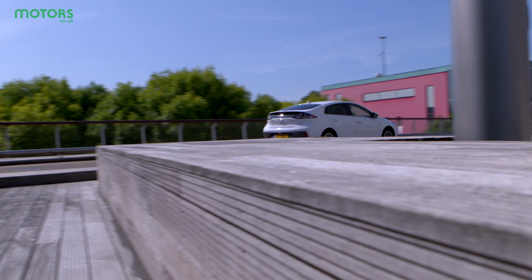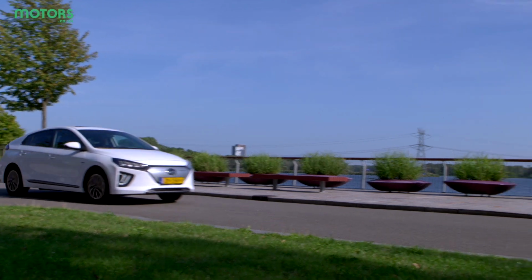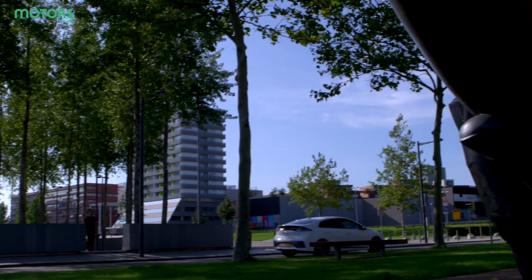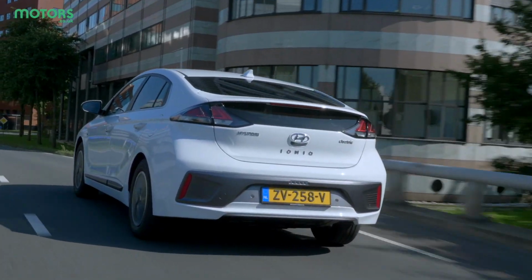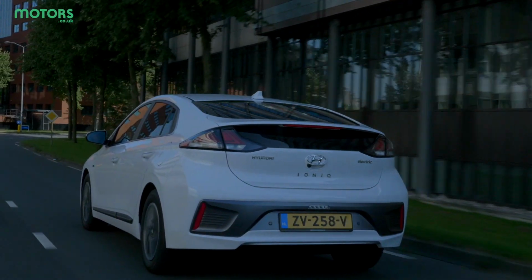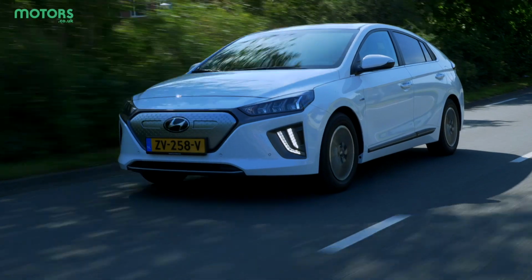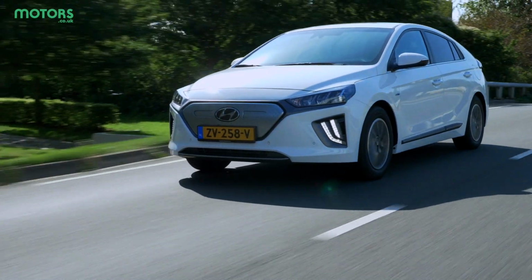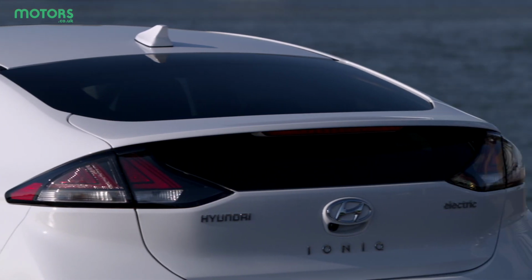Opt for the plug-in hybrid and it should return a claimed 39 miles on electric charge, which is a little optimistic in real world conditions, but it will only take around 2.5 hours to charge using a home wall box. What's impressive though is the claimed combined official fuel economy of 252 miles per gallon. And while this is probably based on perfect driving conditions, the most popular choice for many though will be the regular hybrid, which emits just 79 grams per kilometre of CO2 and has a very respectable economy of 83 miles per gallon. Now again, these figures are a little ambitious in real world conditions, but they shouldn't be too far off that of the Toyota Prius.